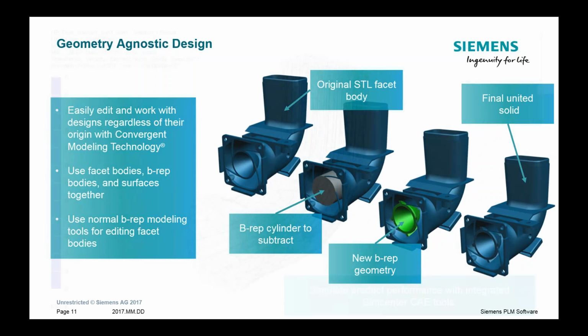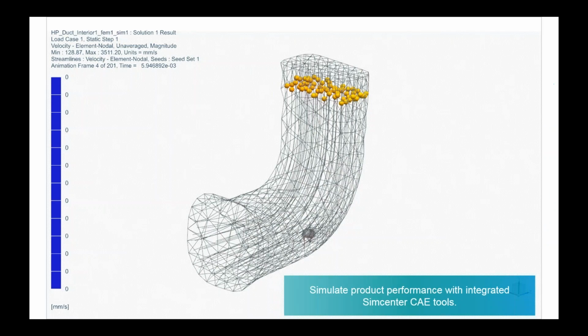That solid can then be taken and sent right back down to the printer at the end for a final print. So it allows you to take things like topology optimization or lattice structures, which normally come out as facet bodies, and use those directly with normal modeling techniques in your downstream operations, absolving you from a lot of redesign.